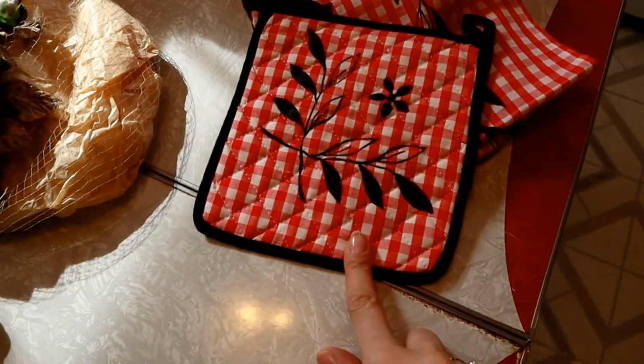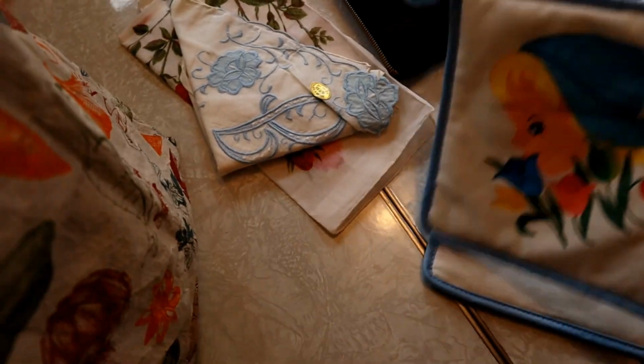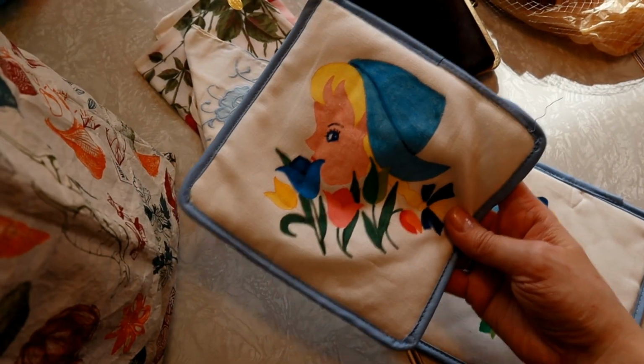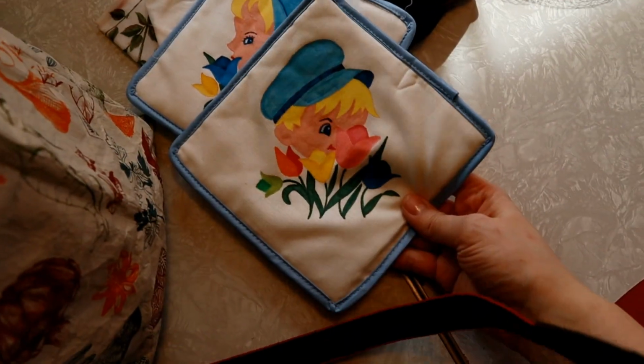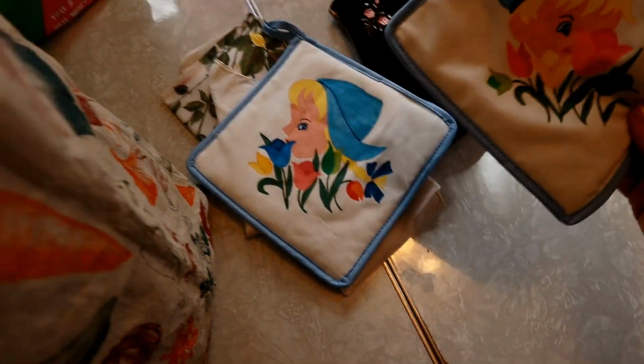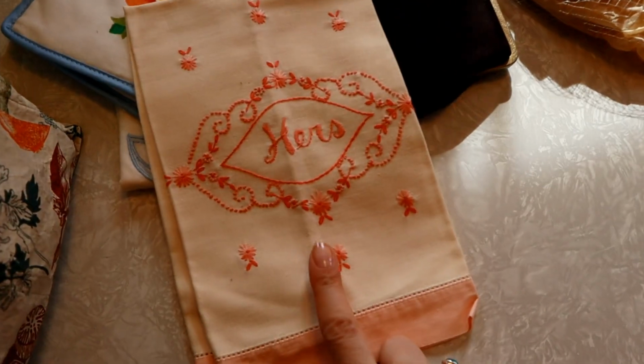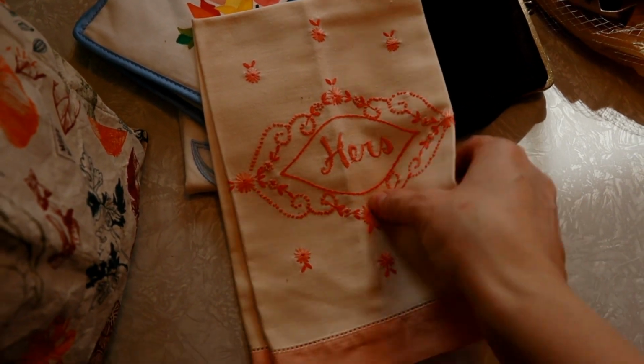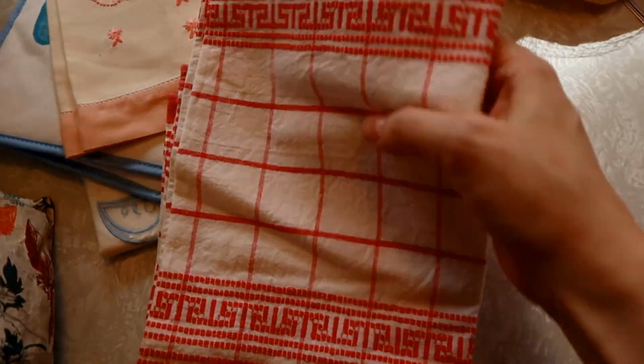The matching pot holder will stay with me. I think the other items I'll probably sell, like these cute pot holders with the little Dutch children. Those can probably go. It doesn't really match the stuff I have. This is really cute. I couldn't find the one that said his, but I found hers. It's all embroidered. It's a little hand towel. It's very cute. There's this one.